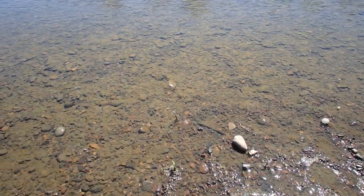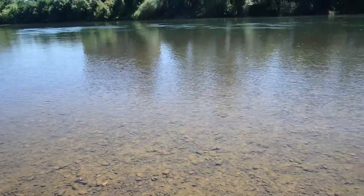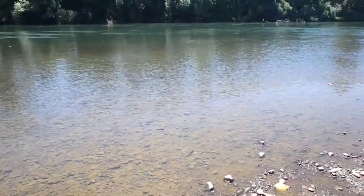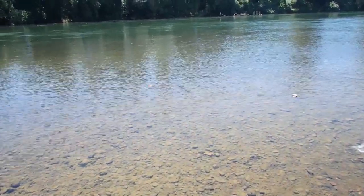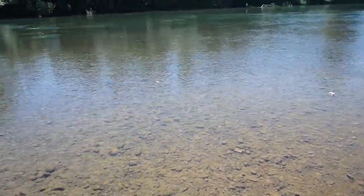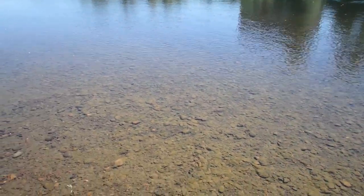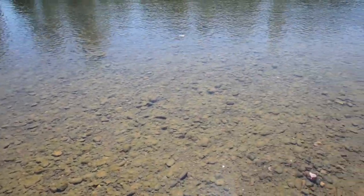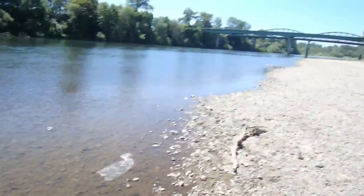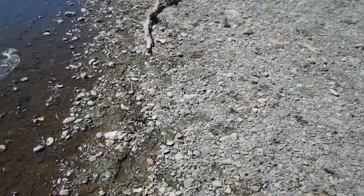No matter where you can get public access to this river, if you're willing to walk and get yourself wet and walk out here in this water up to knee deep, you're going to find yourself some material. I choose not to go out there, so this is just walking along the edge. We're only here for a quick little stop, and I thought I'm going to stop here and share this spot with you. Those of you who know the Willamette River will know exactly where I'm at now.